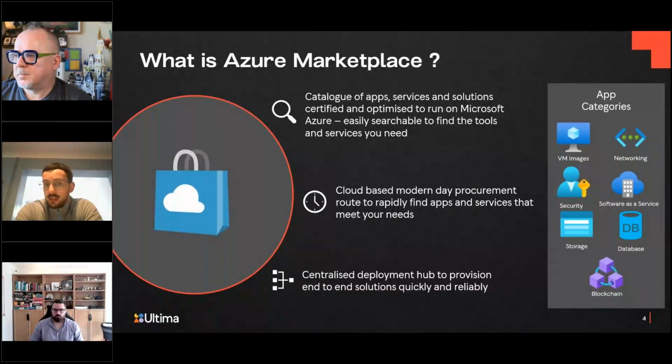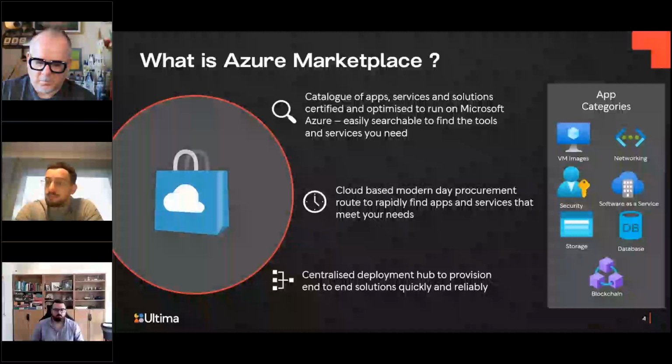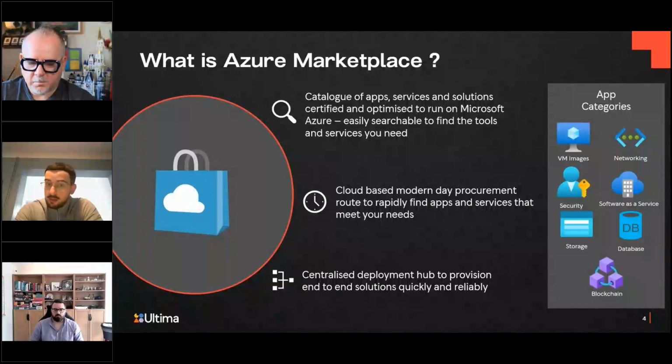It's on a holistic platform, it's easily searchable, and it's just here to improve that procurement service for the ISV purchasing. It's fully cloud-based, and the ease of use and the speed is what's really going to help the customer here.